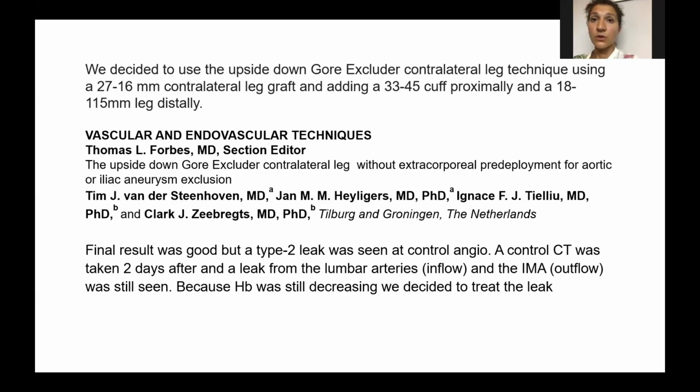So we decided to use the upside-down Gore Excluder contralateral leg technique, which is quite a new technique, or not so new, but we don't use it every day. You use a part of the graft that normally goes in the iliac artery, and you break the device, turn it, and then use it to exclude the aneurysm. This is something you should not do at home, if you can say that. You have to be really careful, but if you can do it, normally it works.